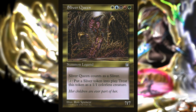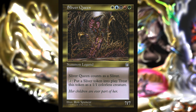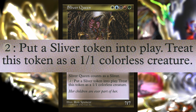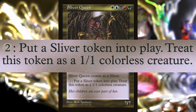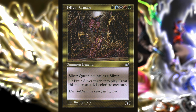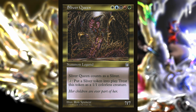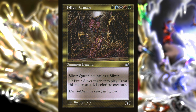For those who don't know, Sliver Queen is a legendary creature, Sliver. She costs Wooburg and has 7 power and 7 toughness. Her only effect is that, for 2 mana, you can create a colorless Sliver creature token with 1 power and 1 toughness. The Queen is the first legendary Sliver to ever be printed and is, in my opinion, the best of them all. This deck is dedicated to allowing her to use that ability as frequently as possible to quickly amass an infinite army of tokens for the win. To that end, I find redundancy is key.